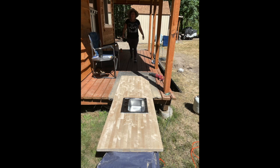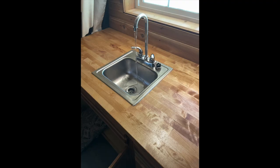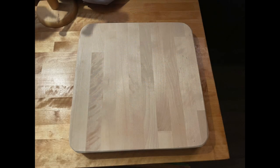This is the installation of the sink. We cut into the counter of the butcher block to install the sink. You see a small sink there. And we used the wood that we cut out, and I sanded it. And my wife actually did some wood burning art later on that piece of wood block, and it became a cutting board.